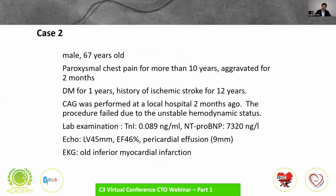The second case is a 67-year-old male. He has a chest pain history of 10 years, aggravated for 2 months before coming here. He also has diabetes and had an ischemic stroke 12 years ago. Before he came to our hospital, he received PCI in another local hospital. During the procedure, because the patient's blood pressure became very low, they did not finish the procedure.